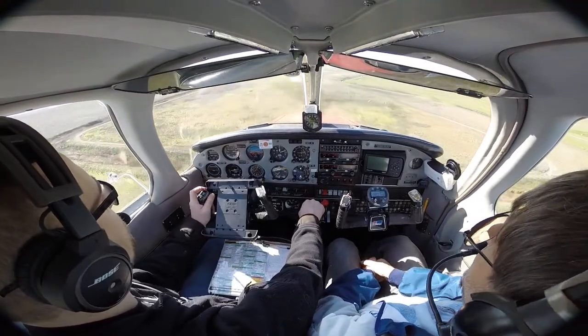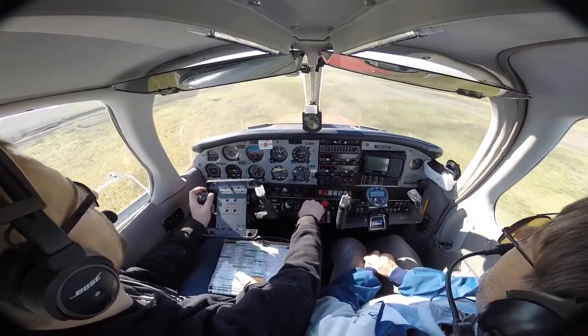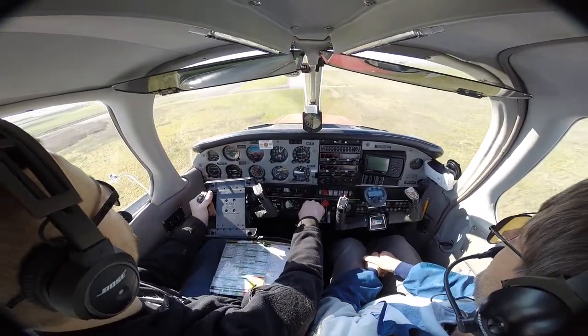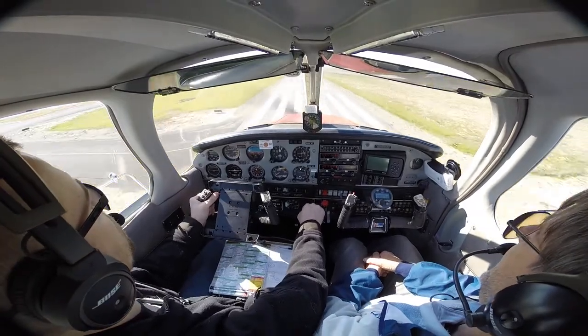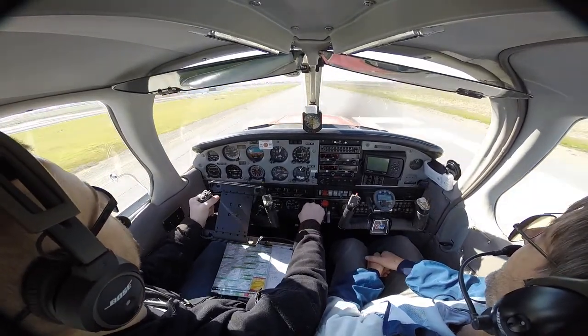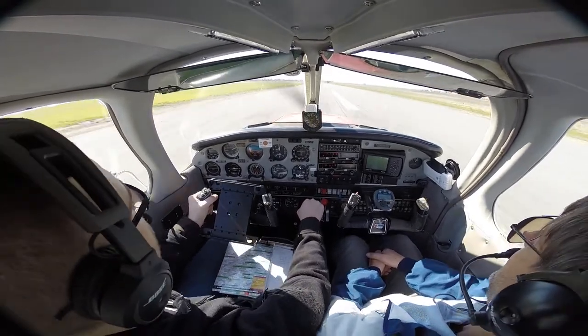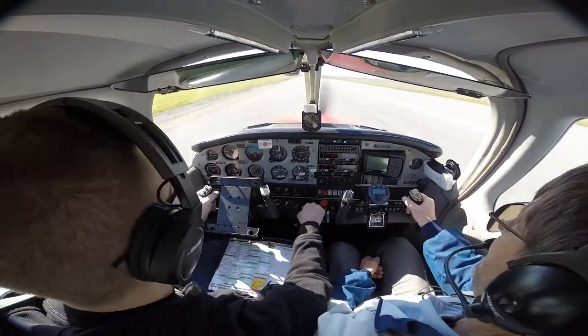What landing is this? Soft. I want to get the soft field landing right. That's important. Right, as the threshold disappears, bring the power all the way to idle. There you go. And in the flare, as you start the flare, ease the power back in a little bit. Yeah, sort of. Don't go off the runway.